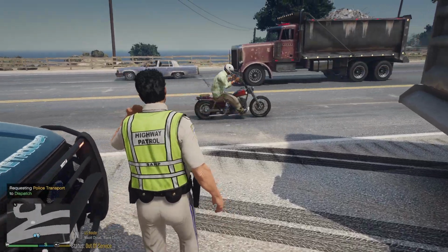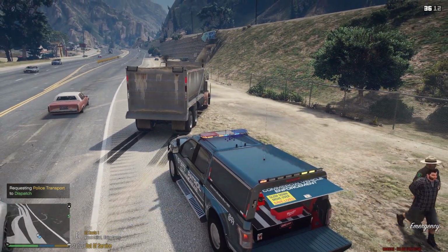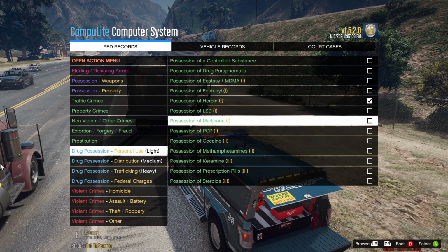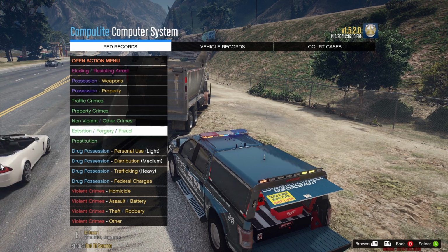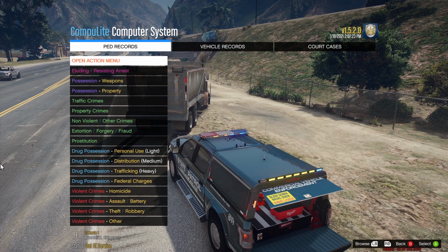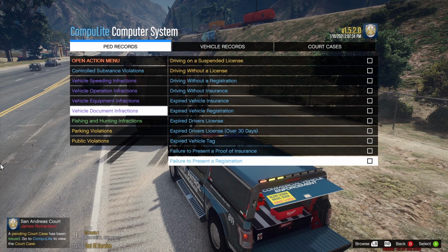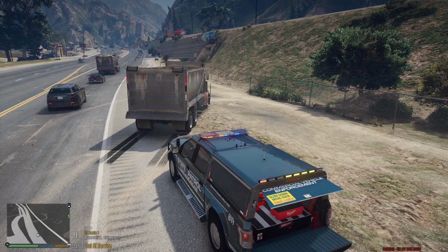Assistance required in Mount Chiliad. Alright, so let's go ahead and get the report written up. Possession. Use. Heroin. Cocaine. PCP. Traffic crimes. I don't think there was anything in this for like commercial vehicles, so I'm not going to worry about that. That, and then we will just reduce citations. These documents. No, I think this is all just passenger vehicle stuff. Yep. Okay.